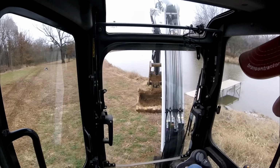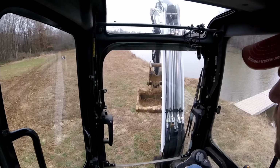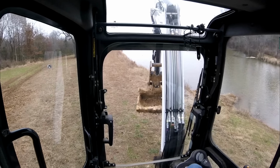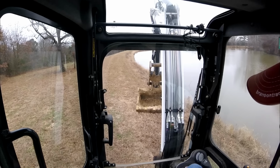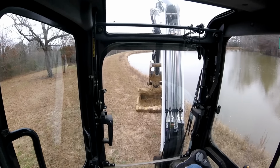Alright, I'm headed back to the duck pond. I was going to bring the dump truck and give it a try, but when I walked back there, I saw that I had saved a spot that I hadn't dug yet that's right next to the dam. It's November 29th, opening day of second shotgun.